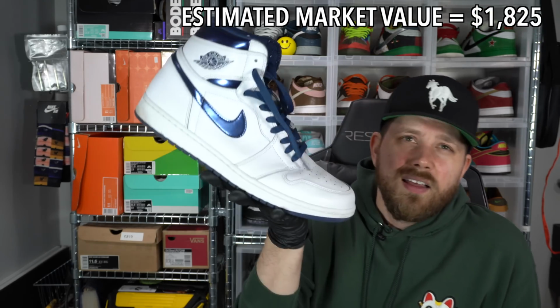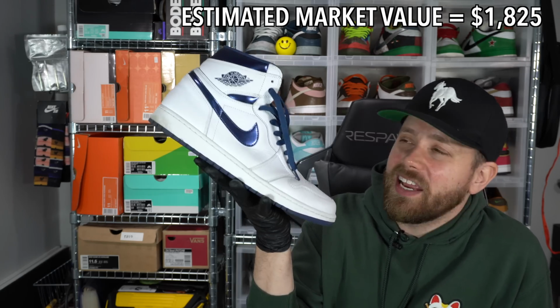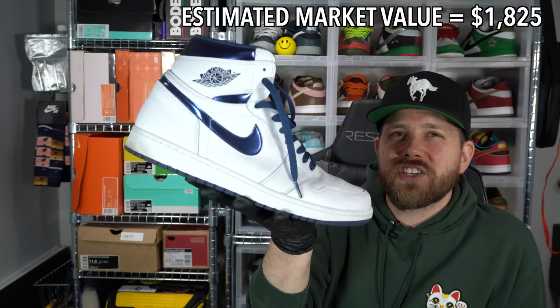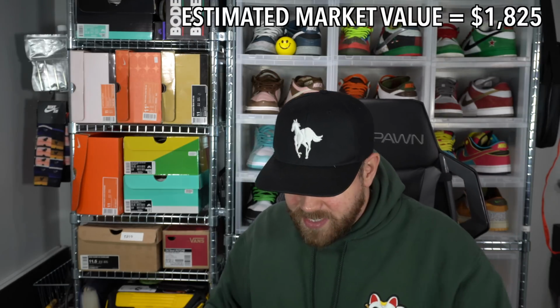So, simple colorway, Jordan 1, can't complain. This is an awesome box. There's your last shoe, a size 13 Jordan 1 in the metallic navy colorway, and that is an $800 Soul Supremacy beater box. Gosh, this is awesome. I think it's a really good box. Sizes are kind of meh, but the models in here are super good. So let's take a look and see what the potential profit is right now in the breakdown.